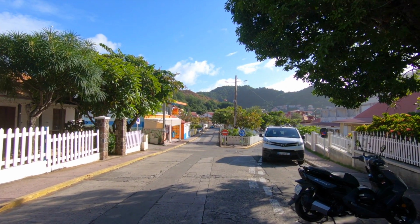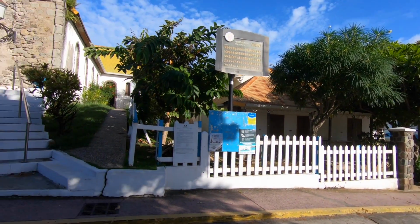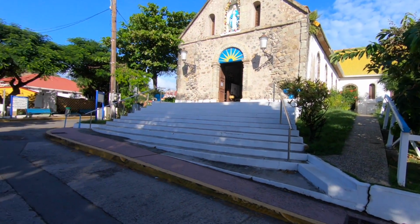Oh my gosh, here we are in Isle de Saints, and it is the cutest little quaint town you've ever seen.